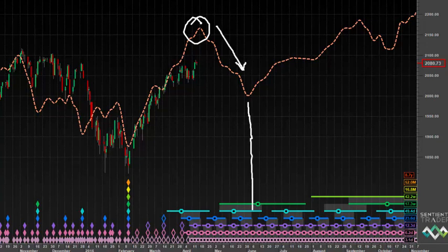So we're going to see a move down like that before price comes up and forms another peak over here in September, and then forms a trough, which will probably be a trough of the 40-week cycle, over here in October. Now that's on the basis of that analysis, the 54-month cycle trough in February.